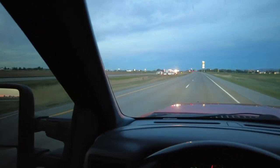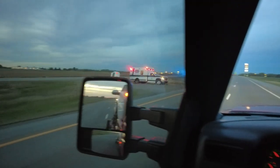Ooh. Upside down in the ditch. That's not good.